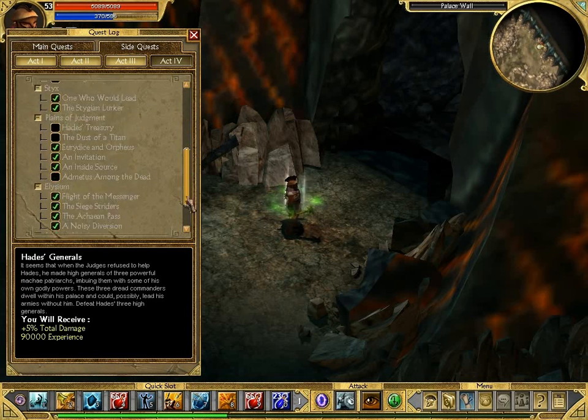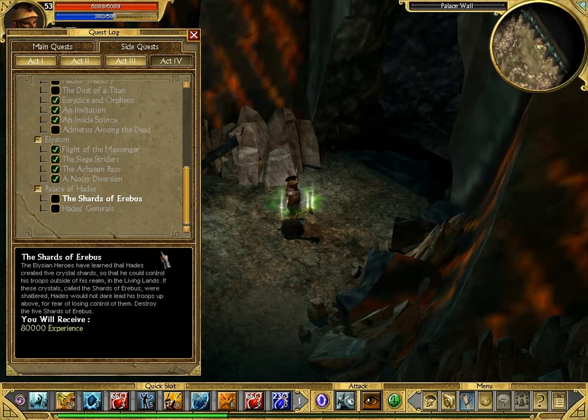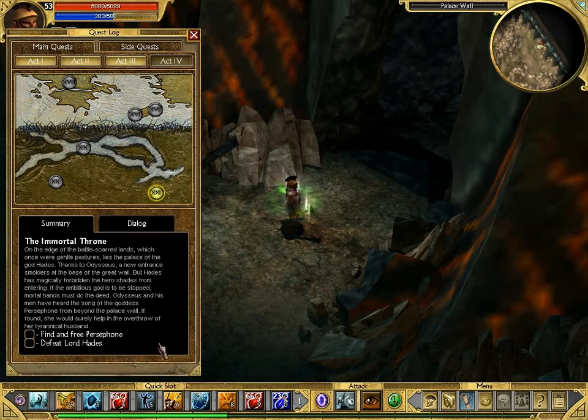I have some side quests. The Shards of Erebus, where you have to destroy the five Shards of Erebus, and defeat Hades' three high generals. So that's where I'm at. I'm at the final battle with Hades here.